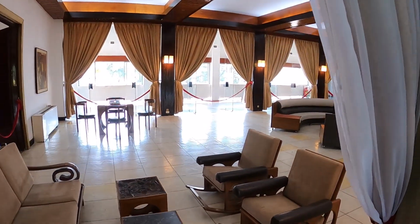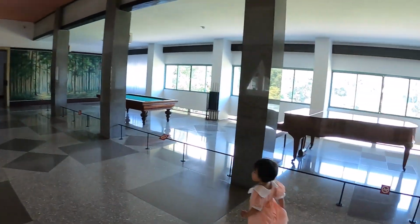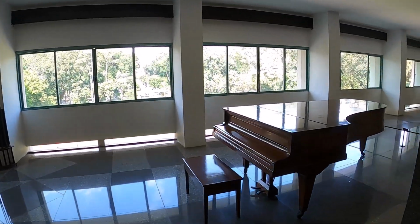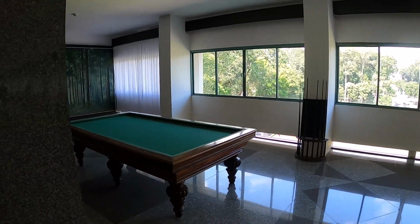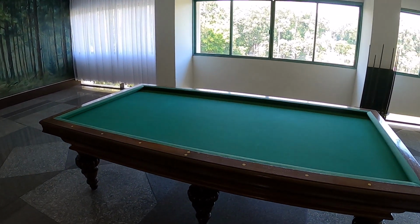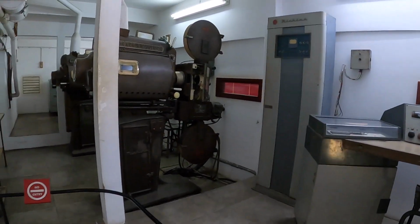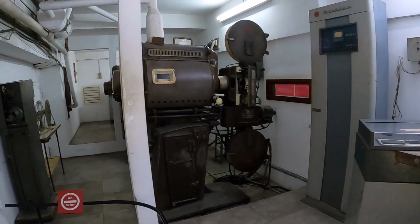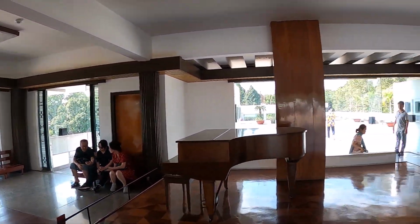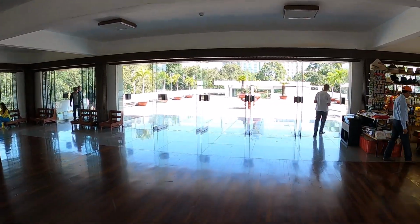This is actually the games room, and just outside we have a piano and a billiards table. I think that's billiards. Is it billiards where there's no pockets? Over here, this is the projection room for the cinema. Wow. I'm not sure what this was before. This looks like it might have been a place where the president would entertain guests.